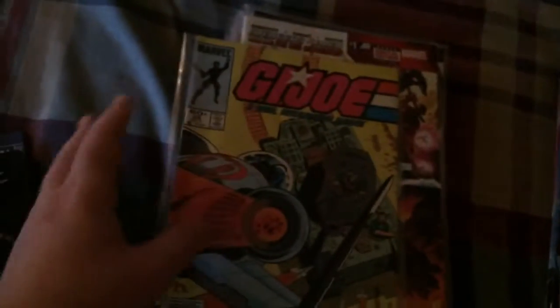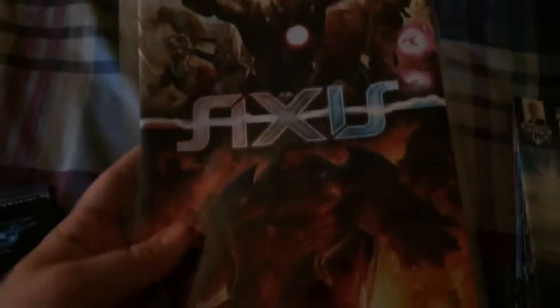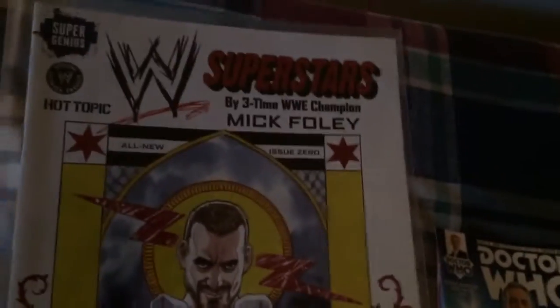And then I'm gonna finally wrap up this part with these. Actually, this is another G.I. Joe comic, pretty cool. This is Axis, another Marvel comic. Then we have a Vertigo preview from like 2012. It's a little old one. WWE Superstars one, that's pretty cool, made by Mick Foley. And this was a Hot Topic exclusive, actually.